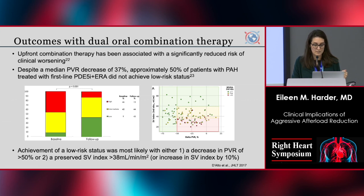What they saw is that despite a pretty good median PVR reduction of 37%, only 50% reached a low risk status and about 50% did not. When they looked at what predicted reaching low risk status, it was either a reduction in PVR of 50% or more, or a preserved stroke volume index, or a relative change in stroke volume index, which is shown in this figure. It's a little hard to unpack, but green denotes a REVEAL risk score under 7, orange or yellow is 7 to 8, and red is greater than 8.